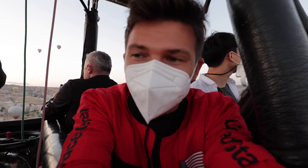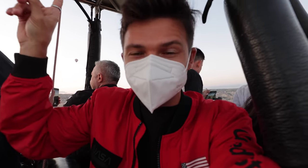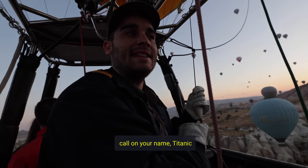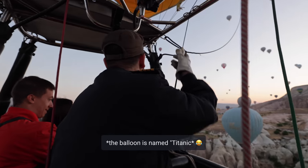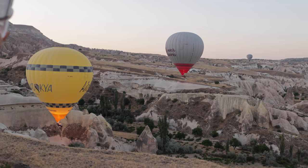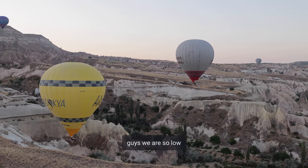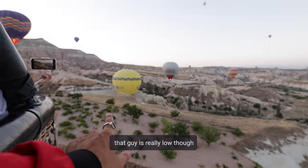It was really cold down below because there's no sun yet. But as soon as you get into the balloon, this heat just warms you up. Balloon, your name? Titanic. Titanic, so afraid. Crash time. Oh my god. Guys, we are so low. You can almost touch the ground. Almost. That guy's really low though.